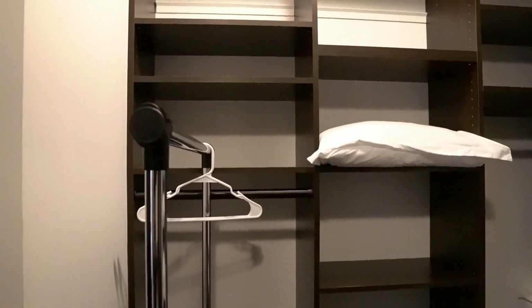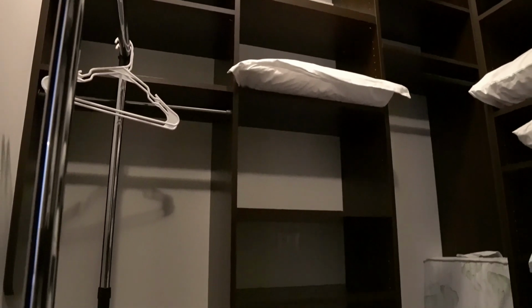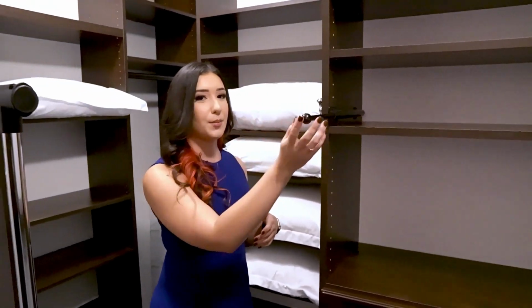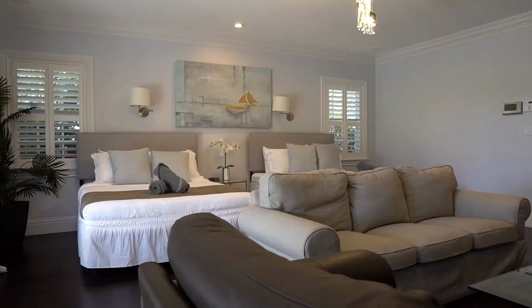So, you know, Airbnb stuff. If you come with a big family, they want to make sure you have ample space and ample shelves to hang everything. They've even got this that kind of sticks out, and I guess you can hang purses, hats, whatever you need to hang on it. But it's just absolutely great. And now moving on to the master bedroom.